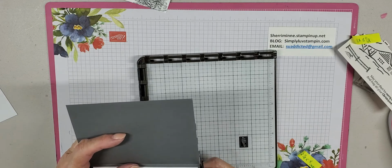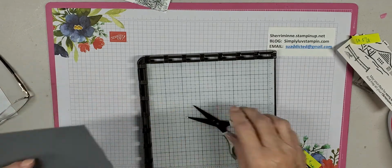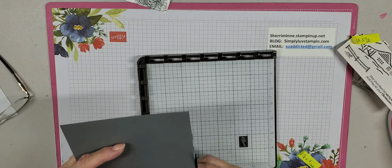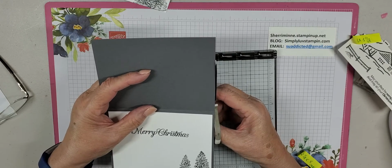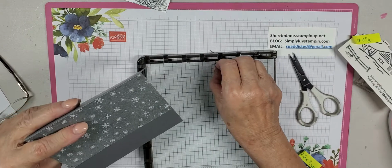So what I'm going to do is take off my glasses so that I can see nice and close. And I'm just going to trim this even with my card base. And all you do is rest your scissors against the side of the card base and trim off. And that way you have such a nice edge.